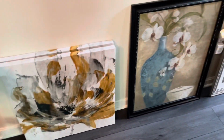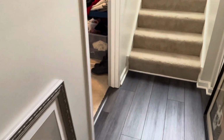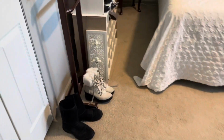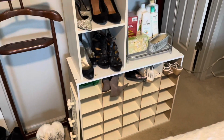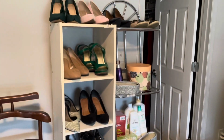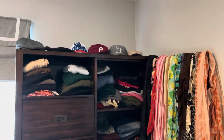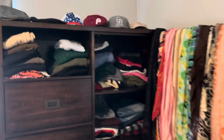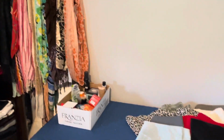You'll see some artwork, some framed. Leads into the bedroom. Master bed is not for sale. Ladies' accessories. Gentlemen's armoire. Again, ladies, men's clothing, many, many scarves. Ladies' shoes, ladies' boots.